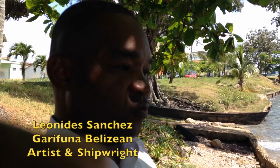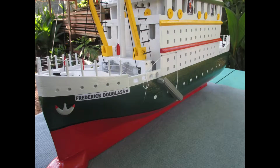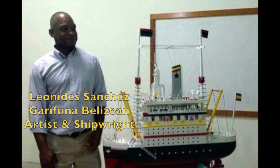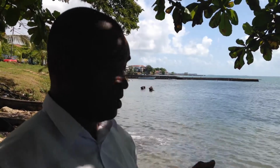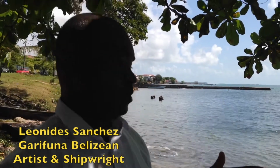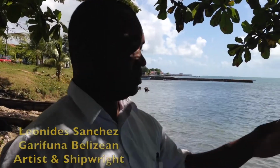If we step aside for a moment and ask why there has been such a deep sense of consciousness that has gone into the building of this model boat here called the Black Star Liner, the only answer that would be warranted is that the artist, Leonidas Sanchez of Belize's southern town of Punta Gorda in the Toledo district, is a Belizean artist with an African-centered approach to life in general.